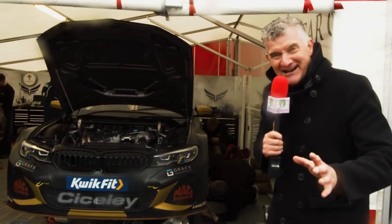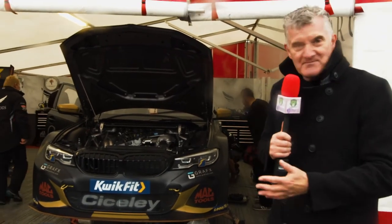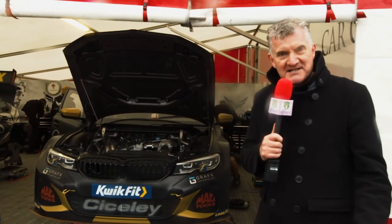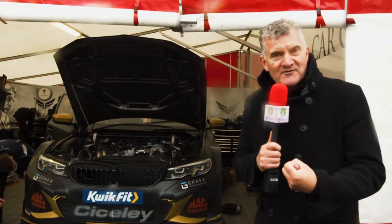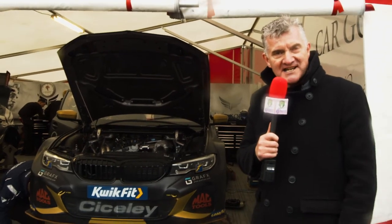Must have fallen over. But again, you know, it's always a shame. It shows you in motorsport, you can do as much testing as you like and you come to the main event and the car lets you down. But these guys will get it ready. They're a super team, a family team, and really get involved with the ethos of British touring cars. But expect to see these two up at the front during the season as well.